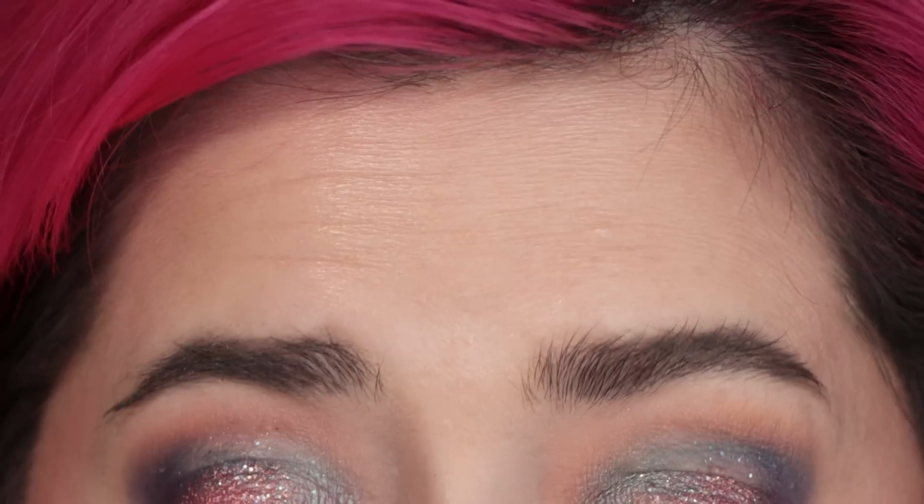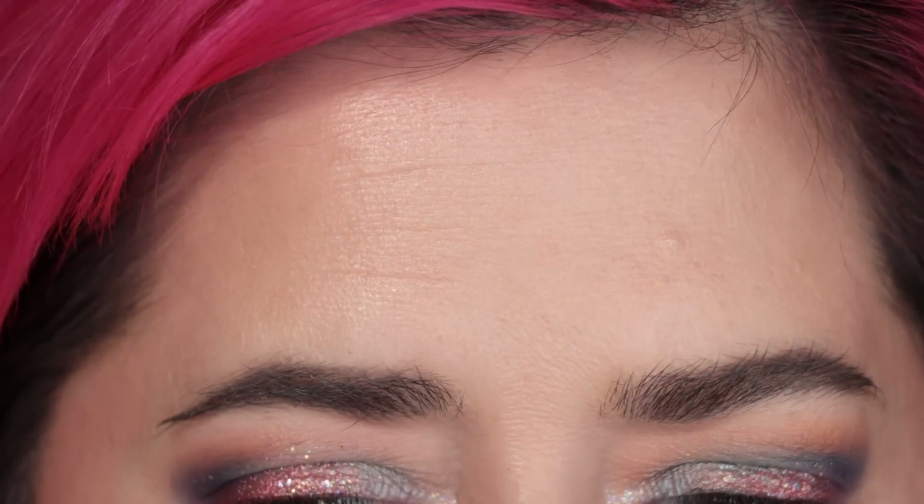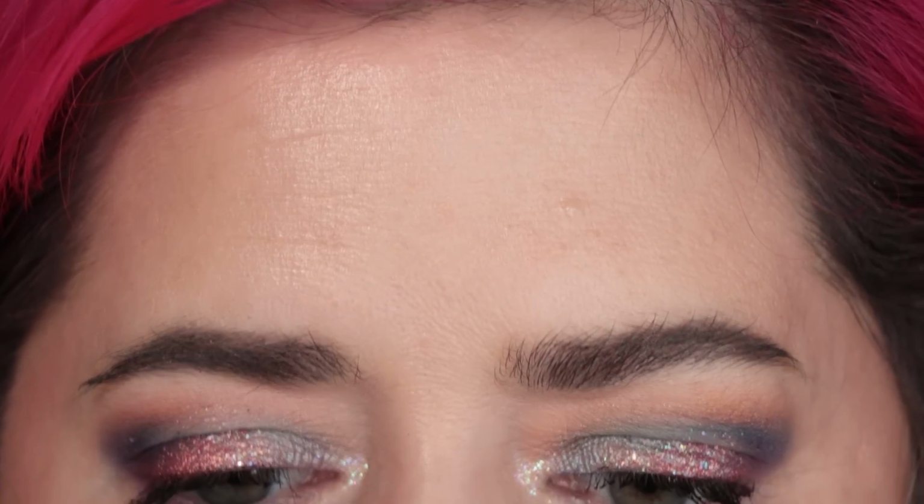It is still clinging in between my eyebrows. It's still just kind of gunked up on some of the dry skin on my forehead. It's kind of starting to gather and gunk up in the sides of my nostrils where there is product left. It's just not something I'm ever gonna wear myself.